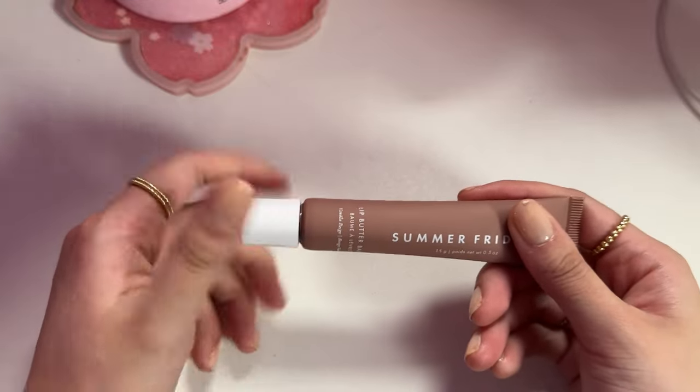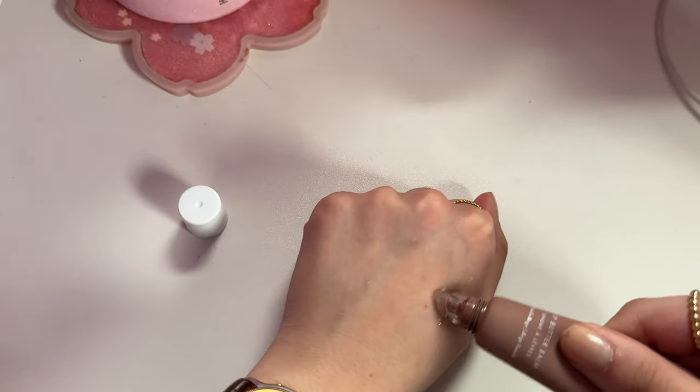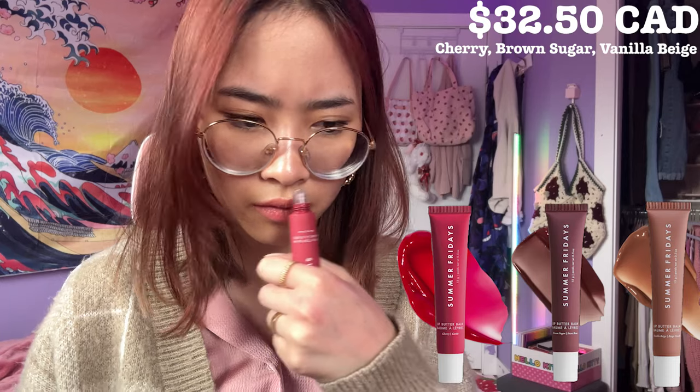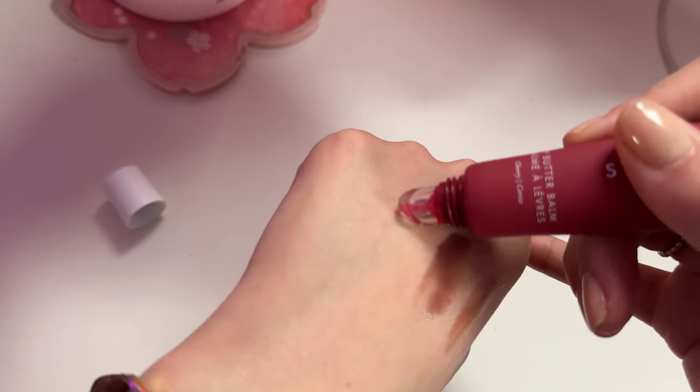Let's smell this one. That smells just like the vanilla one. I can smell that all day. I love the applicator too. It's clear, so you can see when it comes out, and it's got kind of like a little curve to it, which is interesting. This one, I'm really excited to smell this one. Let's open it up. It really does smell like artificial cherry. That's interesting. Not a fan of the scent as much, but I don't hate it as much as the brown sugar one.